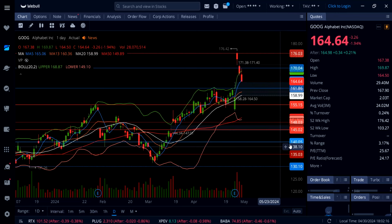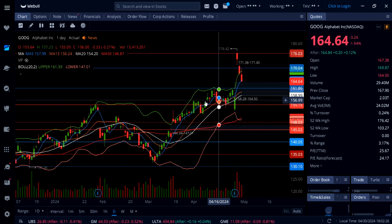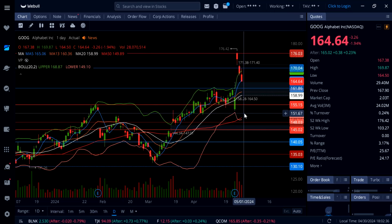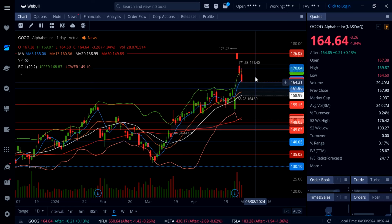Now there will be support here at 162 and then down here at 158, this gap, which is close to the rising 20-day moving average, and that's going to be a strong support. Now, Google should get a bounce at least from 162 to 158. So you can catch that bounce as long as the support can hold right here on Google. Watch out for a move back up to the upside, and now there will be resistance at 165, 170, and then this gap on top, 171.40.